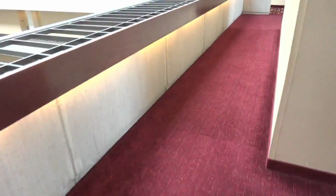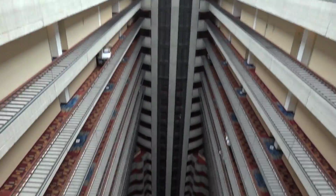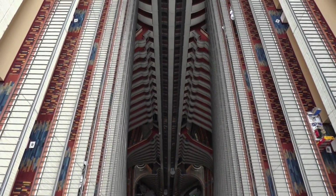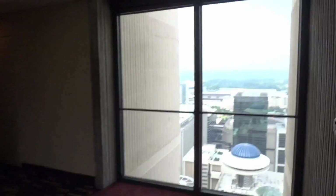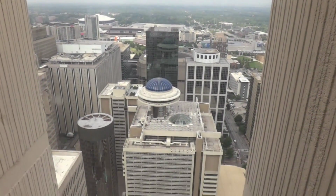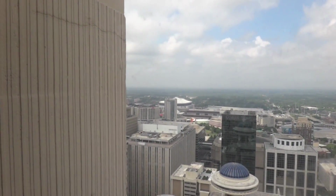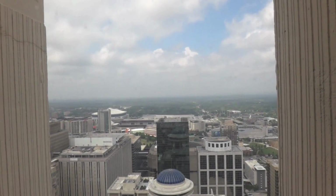But that's nice. That's a nice view. Wow, look at this. Here's a view. Oh yeah, this is awesome. There's the Hyatt Hotel. You can see the Georgia Dome right there in the CNN Center. Pretty cool.